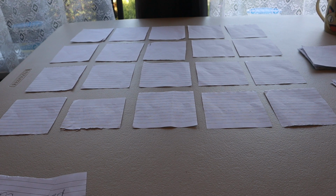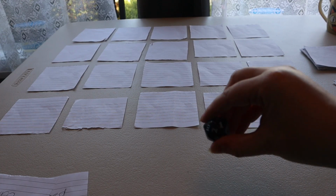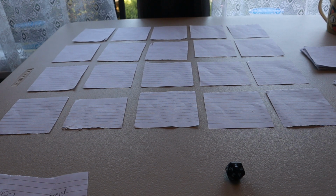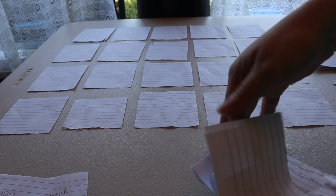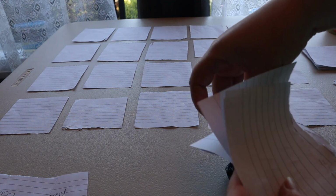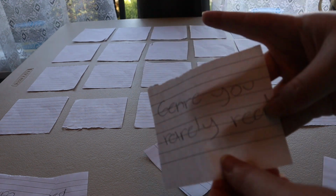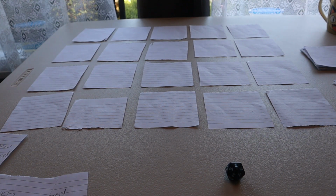Do you count rolls that fall off the table in D&D? Nope. Okay, I don't count that then. I rolled a 1. I have to do punishment. Okay. Let's do this one. Please be nice. Genre you rarely read. Oh, I'm having a great go. Okay.